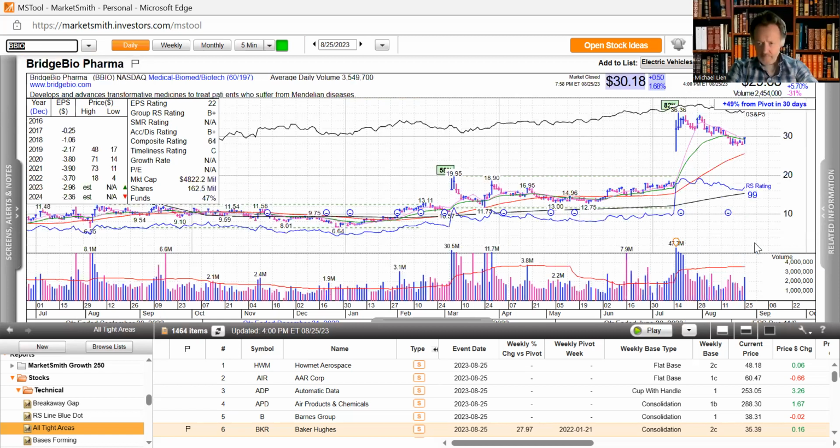BBIO, gapped up, develops advances in transformative medicine to treat patients who suffer from Mendelian diseases. Once it gapped up, it's in pretty tight formation. Got good volume over here, and it's at relative strength rating of 99. We'll just see if it can break up above the previous highs over here.